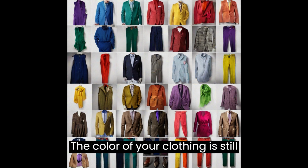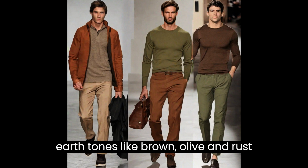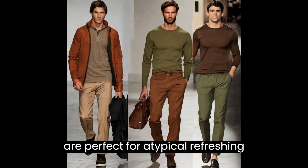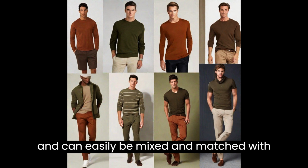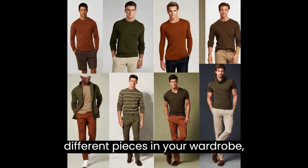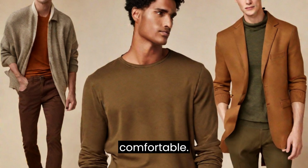The color of your clothing is still crucial, and in terms of warm topwear, earth tones like brown, olive, and rust are perfect for atypical, refreshing looks. These colors are versatile and can easily be mixed and matched with different pieces in your wardrobe, creating varying outfits that are visually appealing yet warm and comfortable.